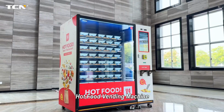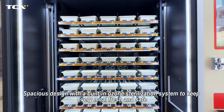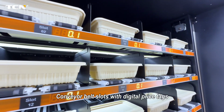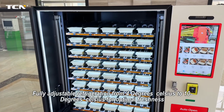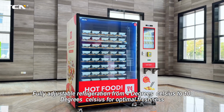TCN Hot Food Vending Machine. Spacious design with a built-in ozone sterilization system to keep every meal fresh and safe. Conveyor belt slots with digital price tags. Easily adjustable from anywhere. Fully adjustable refrigeration from 4 degrees Celsius to 10 degrees Celsius for optimal freshness.